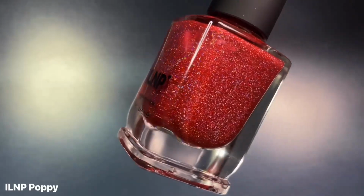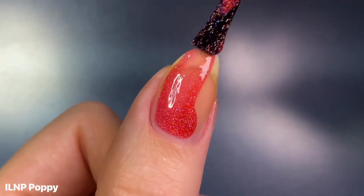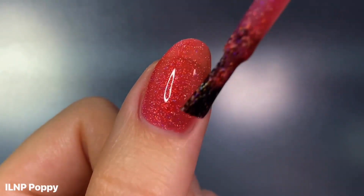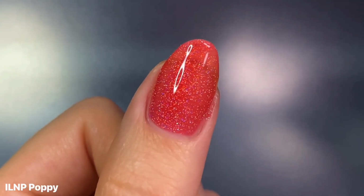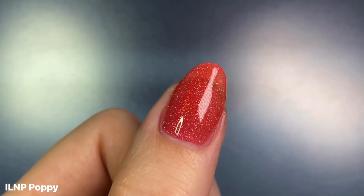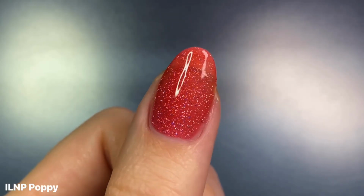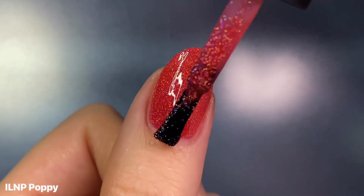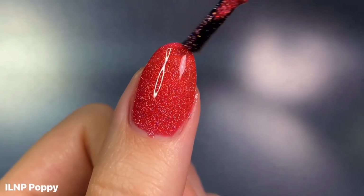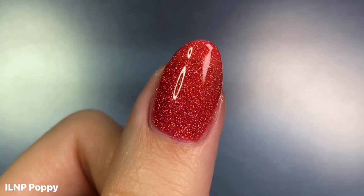Next, I chose ILNP's Poppy, which came out in their Splash collection last year, which, as you probably know, was my favorite collection of the summer. This one is a vivacious poppy red with glowing red sparkle and a holographic microflake. I just love the juicy finish of this shade. As you can see on just 1 coat, I get really even coverage, so it looks like a jelly sandwich already, and it's just so perfect to me. I just adore these juicy kinds of finishes, especially for the summer. So whether you're a fan of red or not, I would suggest checking out this collection because it's one of my favorites.